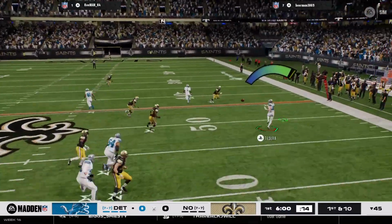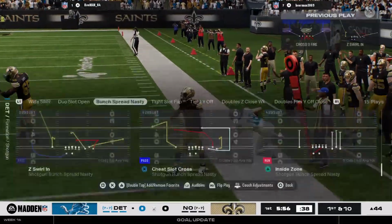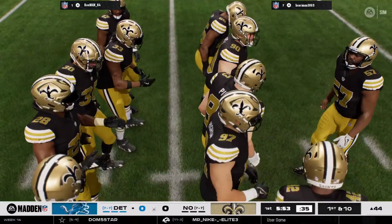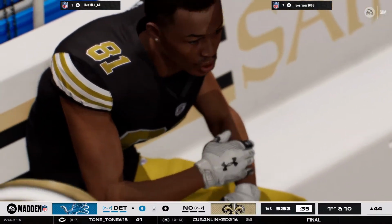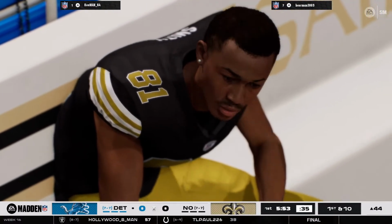They'll set up a throw. McKinnon here, it's complete. And taking it across midfield and inside the 45. 11 yards there and a Lion 1st down. Well, I think when they look at their offense, they think to themselves, weapons everywhere, and they want to move the ball around. They want to spread it to different people.